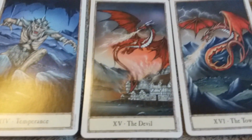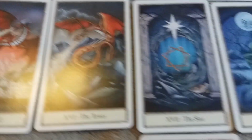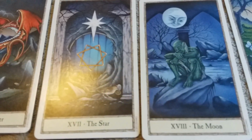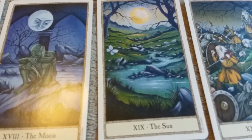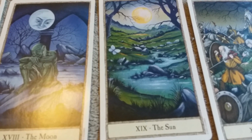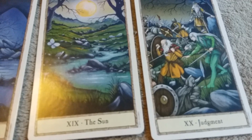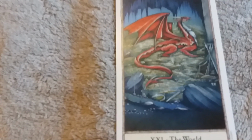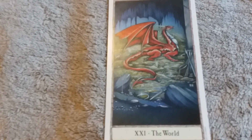And here you have Smaug doing his thing for the Devil in the Tower. The Star and the Moon. Now the Sun card is probably one of my absolute favorites in the deck. It's beautiful. That is a beautiful Sun card. Judgement. And the World is also Smaug as he's sitting on his gold pile, hoarding it.